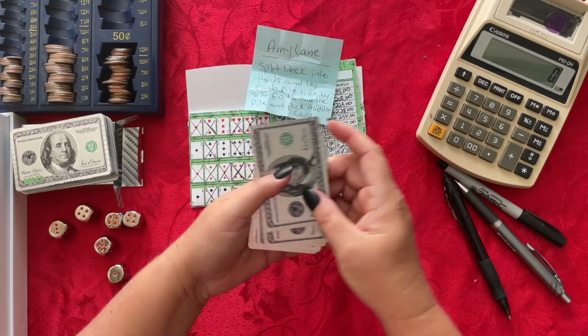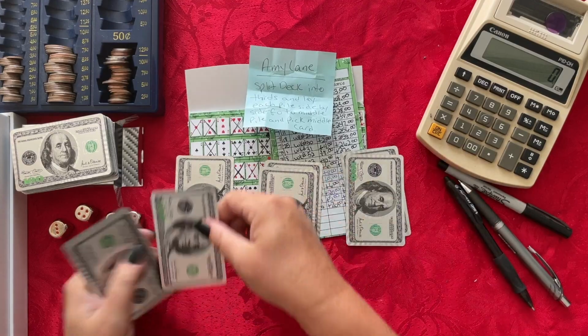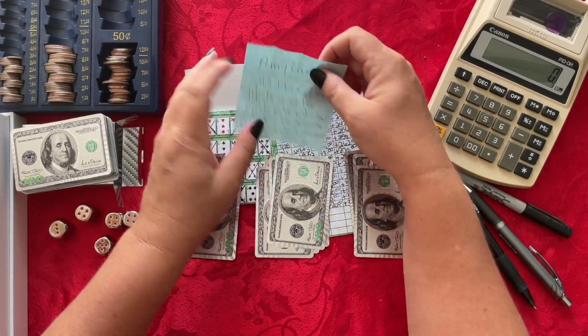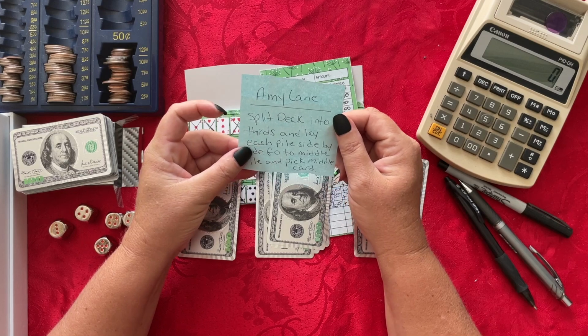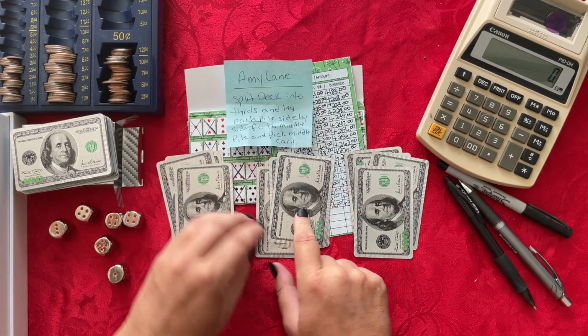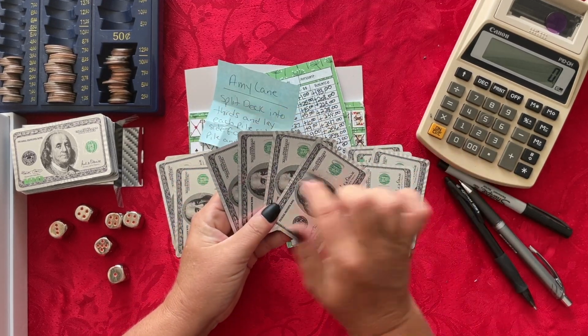Okay, there's not a whole lot here. So we're going to do this. We're just going to make the 3 piles. All right, so this is a fun one. Thank you, Amy. All right, and then, okay, so we split the deck into thirds and now lay each pile side by side. Go to the middle pile and pick the middle card. So we have a total of 4 cards in here.